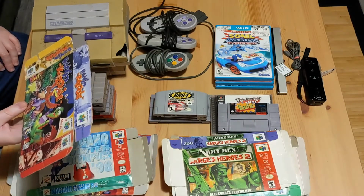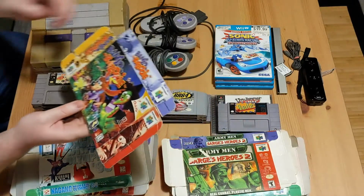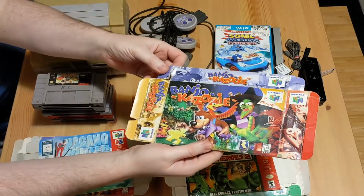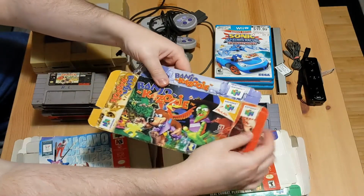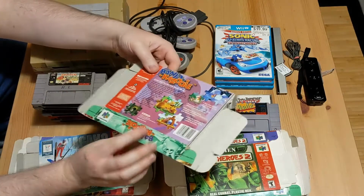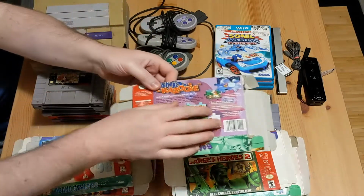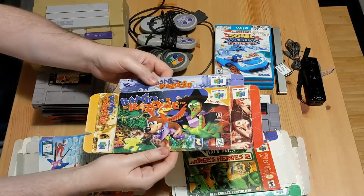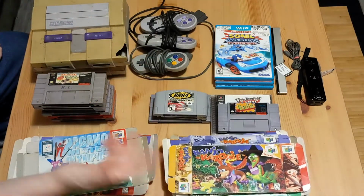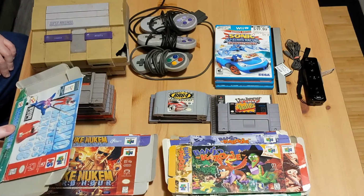Here's probably the best one as far as game-wise is Banjo-Kazooie. Very happy to see that. Unfortunately, it is not one of the better ones. It's actually torn over here. That's torn. The back's pretty good, but yeah, sad, but that's okay. Still happy to get it. It's nice to have a box for that. I actually don't have the game though, now that I think about it.